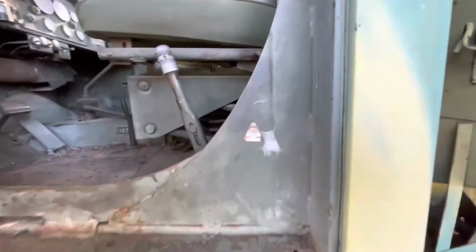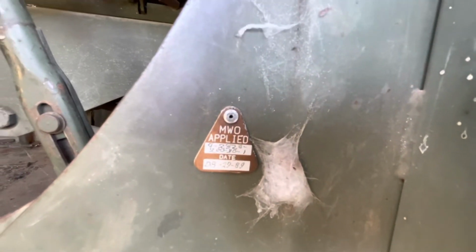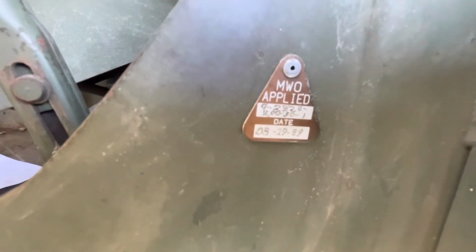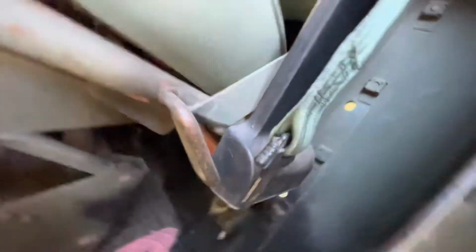All right, MWO tag. Has a number, 829 of 89. I spent time looking up that number. Get rid of the spider web. And turns out, that means they install seat belts. Yeah, that's what that was. That was a seat belt maintenance work order, MWO. The self-retracting seat belts, I guess. I don't know. But they install seat belts.